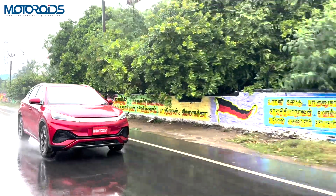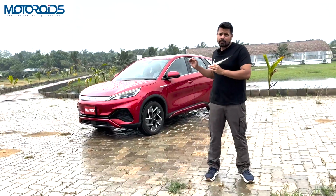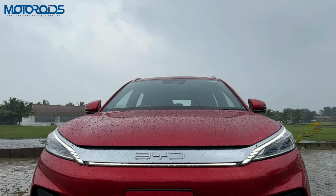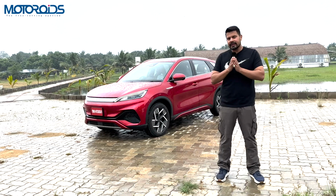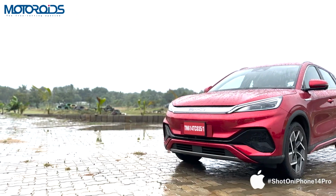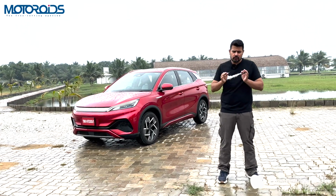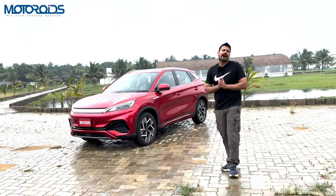My name is Amit and this is the BYD Atto3. Now this is a very important product because it's from the world's largest electric car maker. They have been present in the Indian market for longer than you think. They have been around for over a decade and they are a manufacturer who you really need to know about. So I'll brief you about who they are first.